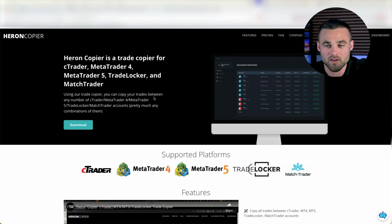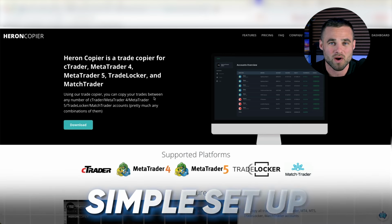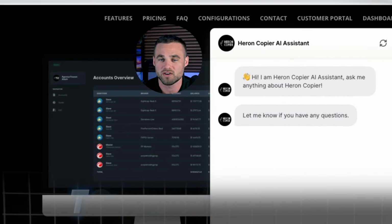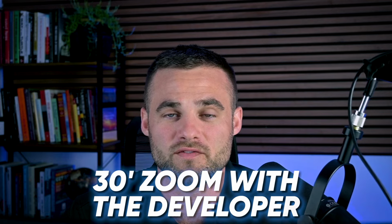But the reason why I love Heron Copier is number 1, the diversity of platforms that you can trade across. Number 2, I love how simple it is to set up. It's really quite simple. And number 3, they have one of the best AI support chats on their site. I normally hate AI support, but for some reason they've done a really fantastic job. Any question that I've had, I've been able to get answered right here. And on top of that, when you become a customer, you can also schedule a 30-minute Zoom with the developer of the system. Really nice guy named Agustia that I've talked to a couple times. And so he's built a really awesome tool.